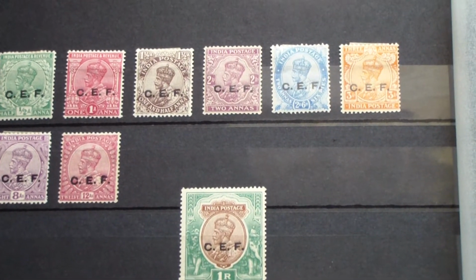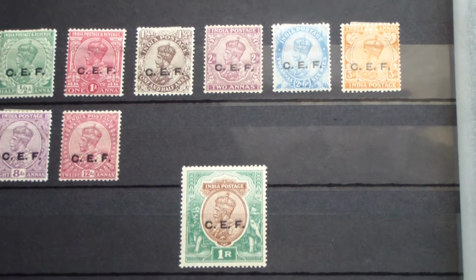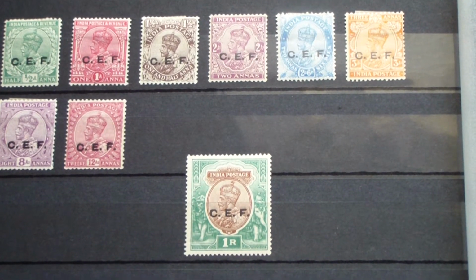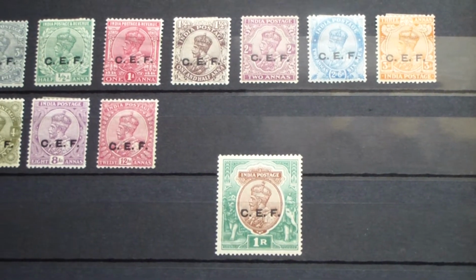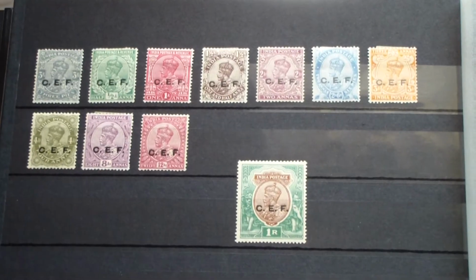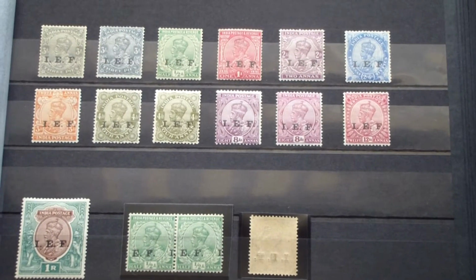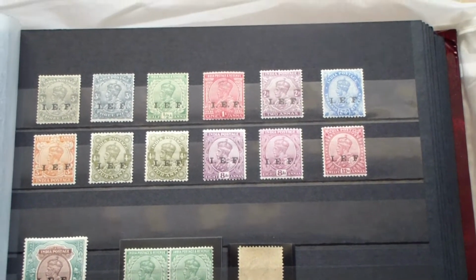Now, this one is the CEF stamp, and the series itself is worth at least $250. This is the rarer of all the stamps. Coming to the IEF stamps, again that set is worth maybe $20.